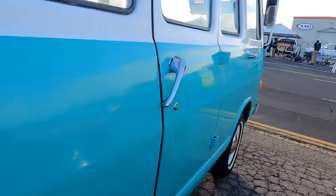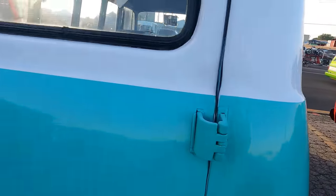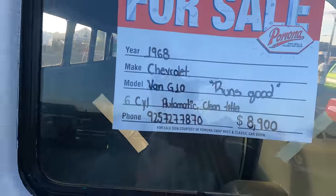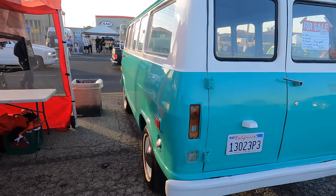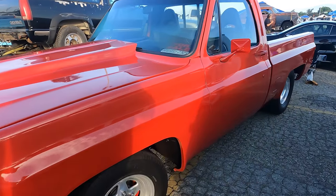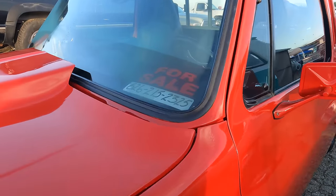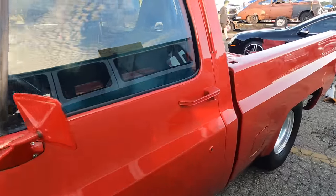I usually say, if you're ever looking at an old vehicle and it's got a cracked windshield, check to make sure they're actually available, because a lot of cars they are, but a lot of cars they aren't, i.e. AMC Pacer. It's a red square body short bed. No info, just the phone number on this one.